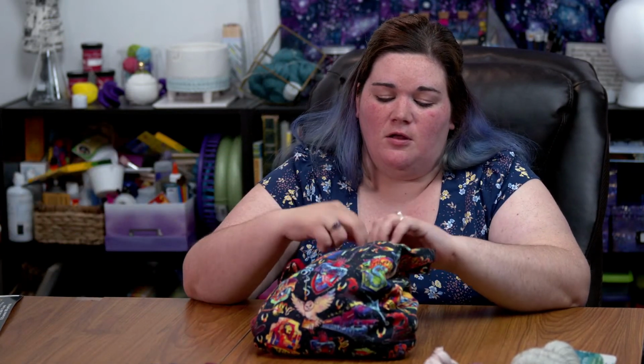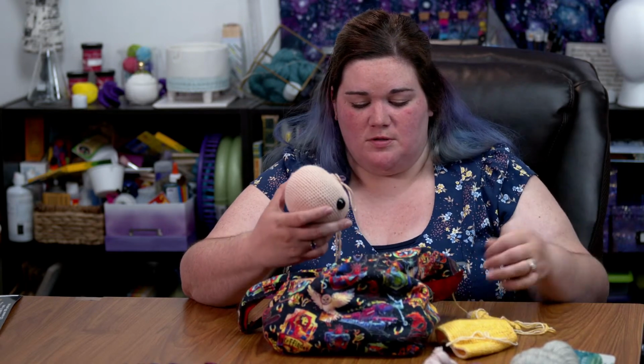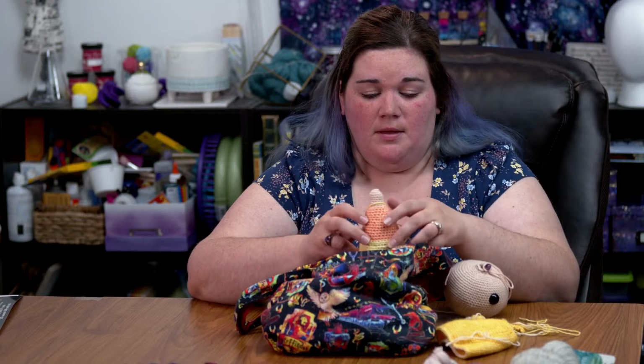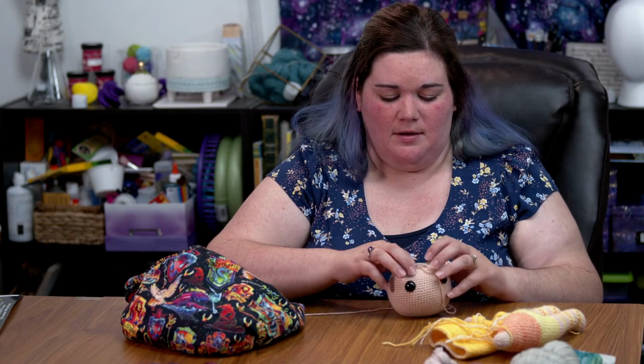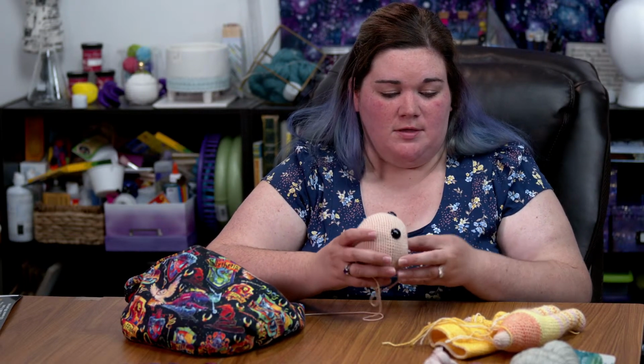So, I really have not had almost any time to crochet. I've been working on this doll since the last time I streamed, which was I don't know how many weeks ago at this point. I think I showed you all the parts last time, but I have made pretty good progress on the head, mostly today, but over the last couple of weeks.